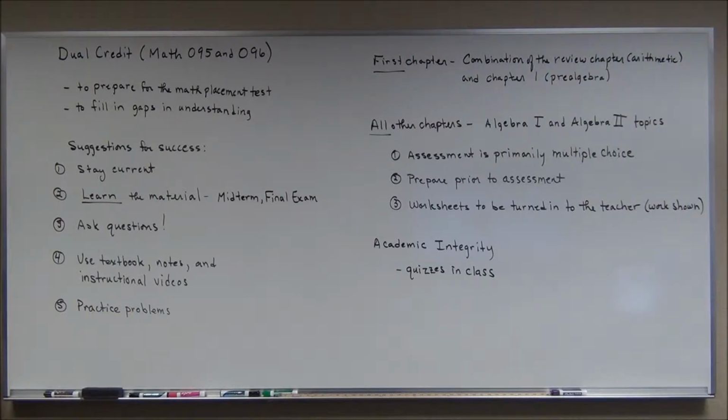So I have some basic suggestions to be successful in this class, probably no different than any other math class, maybe a couple of exceptions. The key is to stay current, to stay caught up. If you're falling behind, you're going to have trouble really understanding the material. And you may notice here that I underline the words learn the material.